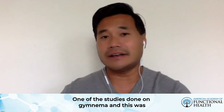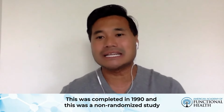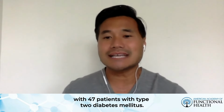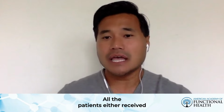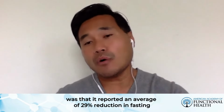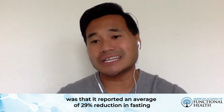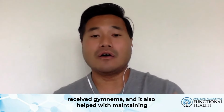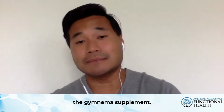One of the studies done on gymnema, and this was an earlier study completed in 1990, was a non randomized study with 47 patients with type 2 diabetes mellitus. All the patients received conventional medications, but 22 patients also received 400 milligrams per day for 18 months to 20 months. What the study revealed was an average of 29% reduction in fasting glucose levels in the group with patients who received gymnema. And it also helped with maintaining blood glucose homeostasis in those given the gymnema supplement.